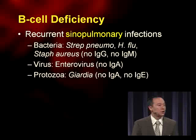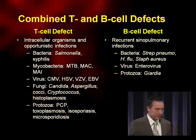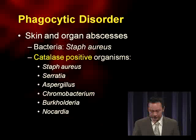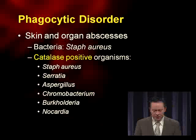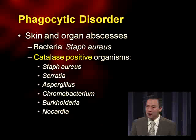What about combined T and B cell defects? What do they get? Everything under the sun. What about phagocytic disorders? These patients are going to get skin and organ abscesses, especially with bacteria such as Staph aureus. They'll also be really susceptible to catalase-positive organisms, in addition to Staph aureus, including Serratia, Aspergillus, Chromobacterium, Burkholderia, Nocardia. So if you get a clinical vignette on your boards and a patient has Burkholderia bacteremia, you want to think about a phagocytic disorder or also cystic fibrosis.